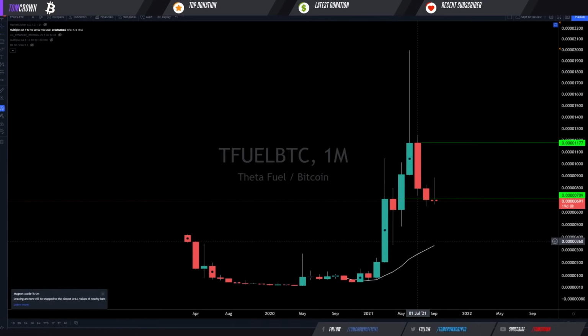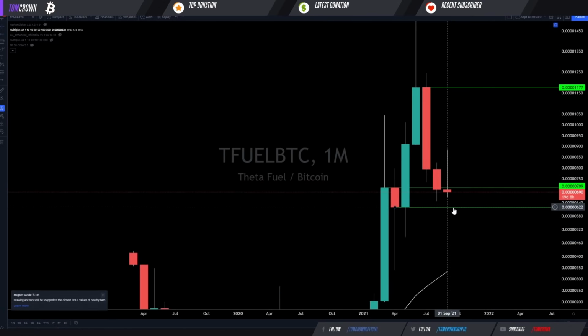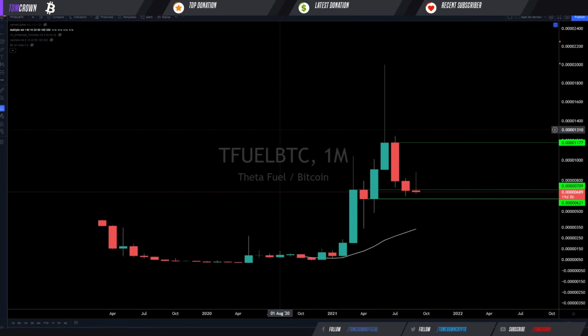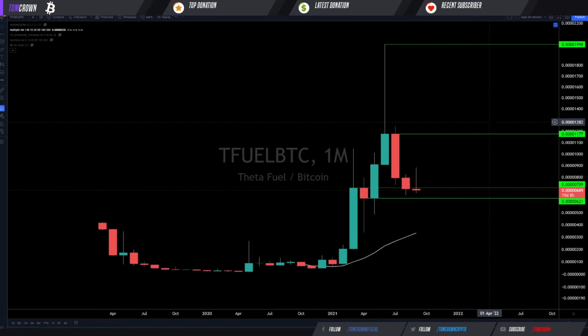TFUEL BTC. This is one that I have crushed myself this year. I'm going to even play it like this. We do see a possible support, 622 sats. This monthly candle is looking really, really ugly. Just below support at 709 sats, resistance up here at 1177, an all-time high at almost 2,000.